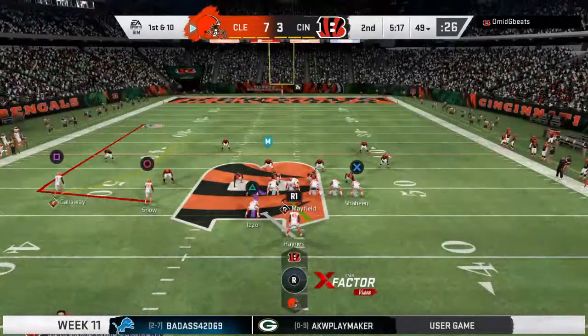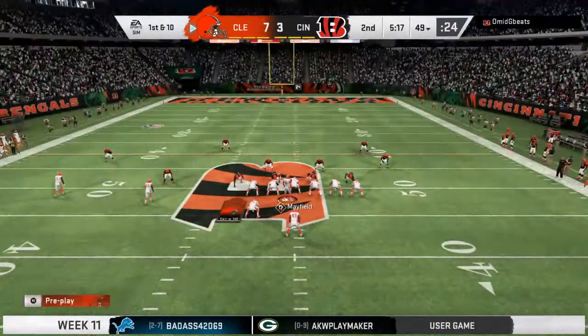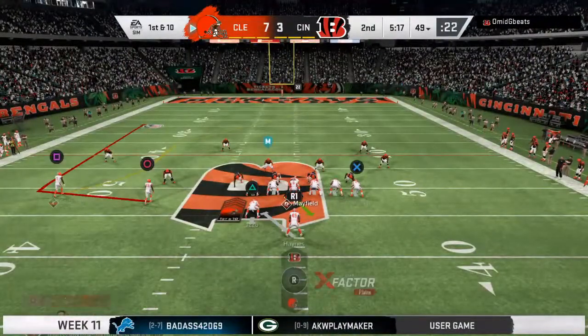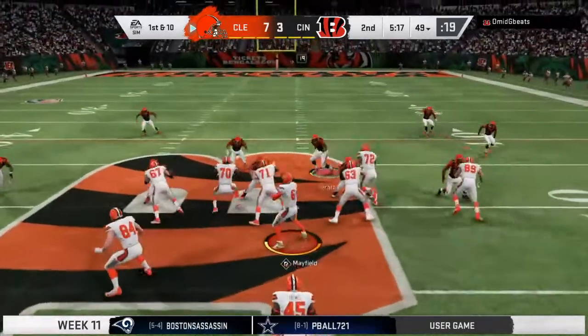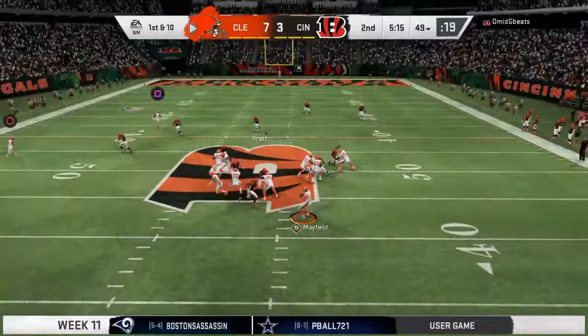The Browns drive about to get started. And it's only November, but the playoffs, we know how it works. They'll be here before you know it. If it ended today, they would be the number one seed. And that's a great spot to be in.